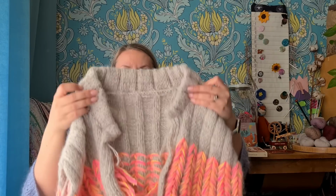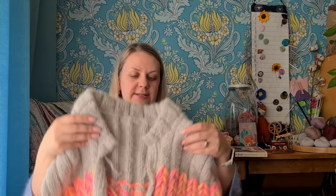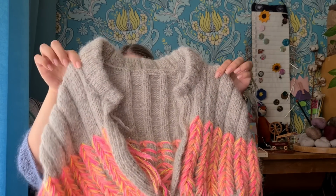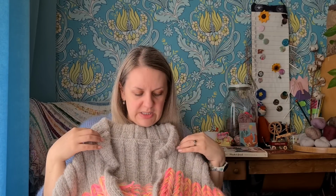It had interesting construction with the short rows. And I hope... Yeah, I think it's going to sit very, very nicely. And I love the look of this thing. I don't know what else to say.